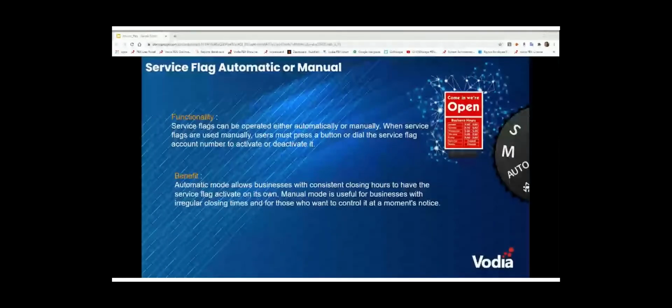When we talk about service flags, it should be noted that these can be operated either automatically or manually. Manually will require a user, usually a manager, the office manager, or the receptionist, to press a button on their phone or directly dial the service flag account number to activate or deactivate it. With automatic mode, the service flag activates on its own based on predefined business hours. Each service flag can be set up individually so that you can have multiple service flags on one system where some of them are automatic and some of them are manual.